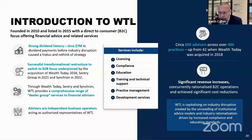In the wake of the Royal Commission and some significant industry disruption and the unravelling of, I guess, what had become a completely vertically integrated model where most of the big independent financial advisor groups had been controlled by the banks and product providers, we saw all of that unravel in the wake of the Royal Commission, and we saw a significant opportunity to fill the shoes of some of those players and to fill the void that was left by the banks and others vacating the space.